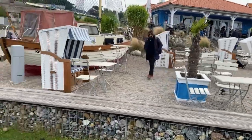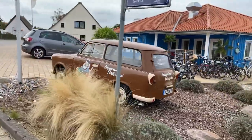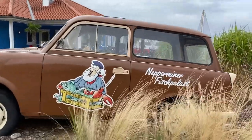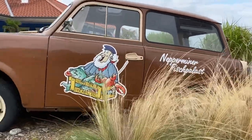This is also a real must, the so-called Fish Palace. A nice little restaurant here with lots of fish and seafood dishes, situated very nicely directly here at the little lake of Balmsee.